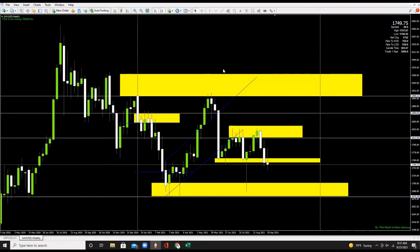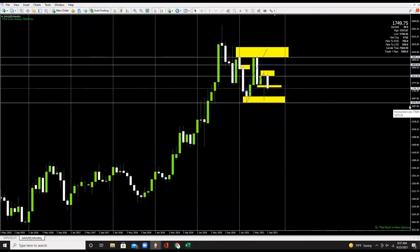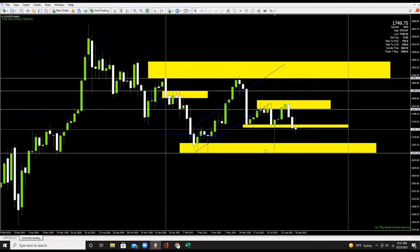Because overall, we know the monthly's coming down. It's September 25th, so we know the monthly only has one more week. If we're expecting the monthly to hit its target down here at 1675, we've got one week left. We've got a clear breakout coming here on the weekly pattern. We know exactly what to do all week next week. All we have to do is find the peak.